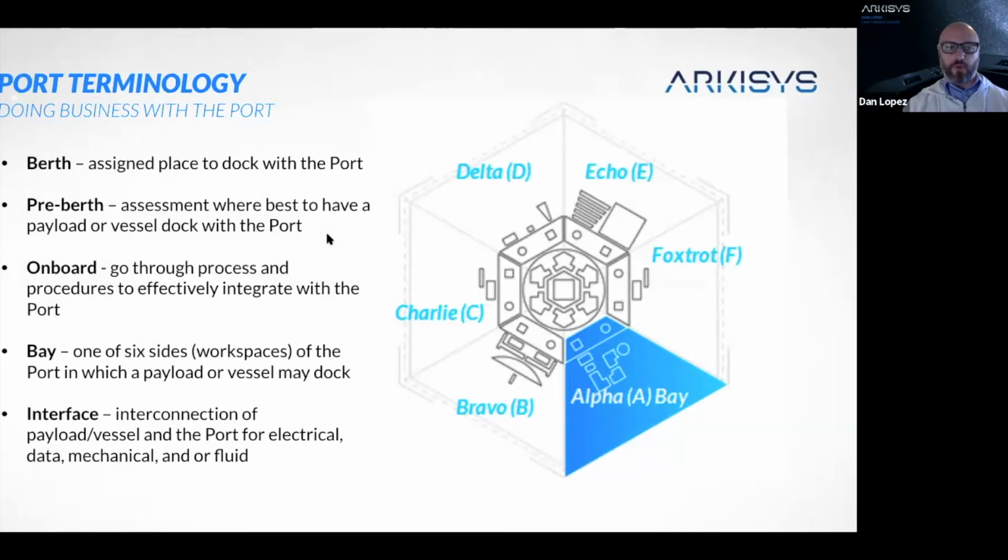Just to refresh on some port terminology, we're going to be looking at the port. This hexagonal shape has 6 sides to it, and each side has the ability to berth or have something dock at the port. We have something called the pre-berth assessment, where we analyze how best to put your payload on the port. And then the onboarding process is where we go through rapid integration and testing of your payload to get it to interface with the port. The bay is where you're assigned, and the interface is where you connect into electrical, data, mechanical, maybe fluid interfaces.